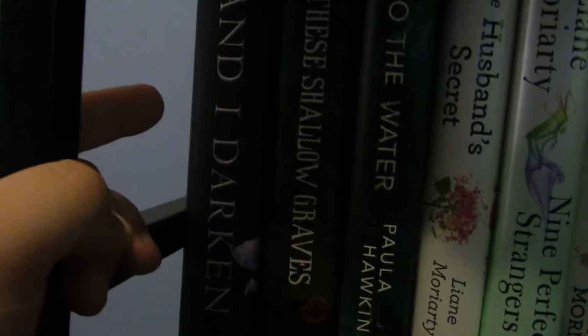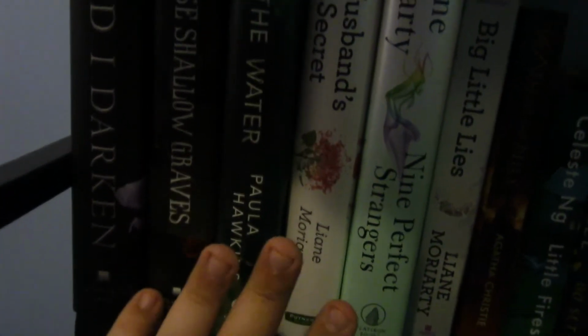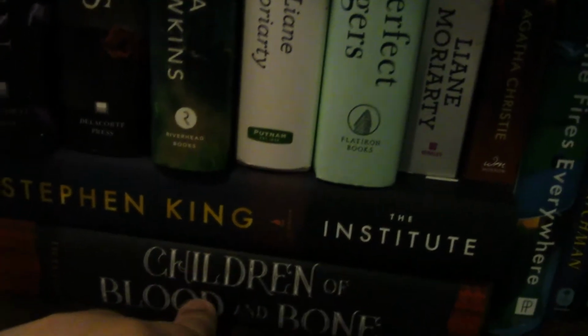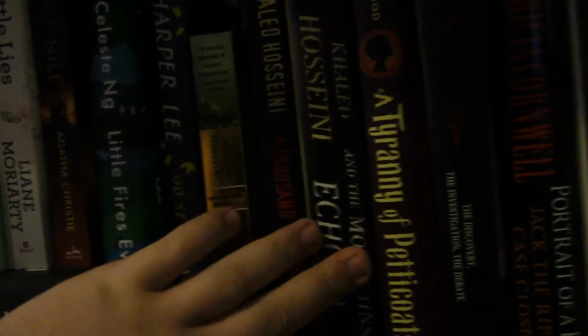Here is And I Darken by Kiersten White, These Shallow Graves, Into the Water, The Husband's Secret, Nine Perfect Strangers, Big Little Lies, Stephen King's The Institute, Children of Blood and Bone by Tomi Adeyemi, Agatha Christie's Death on the Nile. That's a little hard to see, I apologize. Little Fires Everywhere, Go Set a Watchman, The Kite Runner, A Thousand Splendid Suns, And the Mountains Echoed, A Tyranny of Petticoats, The Princess Diarist, and Between the Notes.